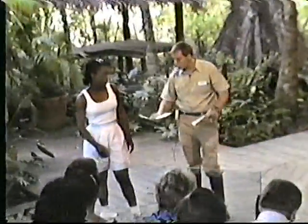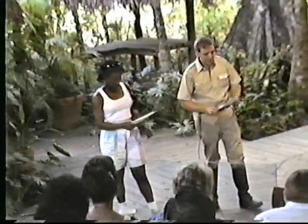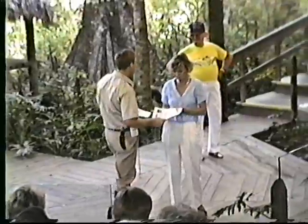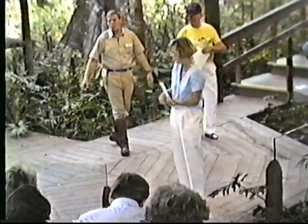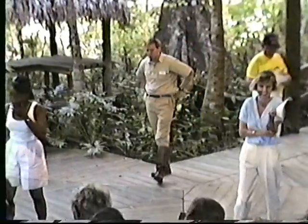Best that you held a snake at Silver Springs. But it does not say what kind or how big the snake is. You can make it up on the way home. Give our volunteers a big hand.